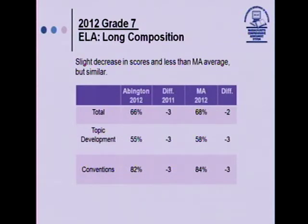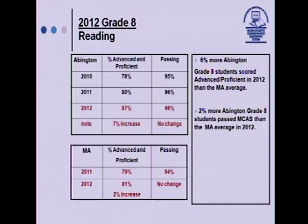You might think of the length of a sentence, or the number of sentences in a paragraph, or the number of paragraphs in an essay. And that would give you an idea of topic development. In grade 8, this test is different. In grade 7 and grade 10, there's a long composition in which a writing score is yielded. But there is no long essay in grade 8.